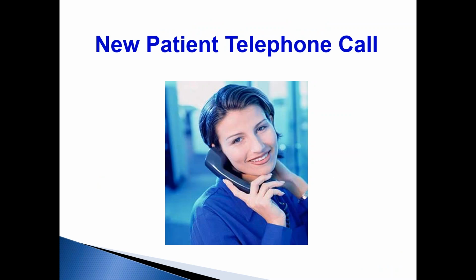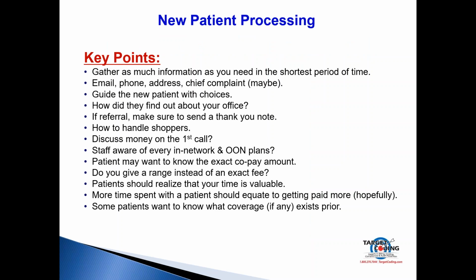All right, so now let's get going here with new patient processing and how to maximize reimbursement. It all starts with the new patient phone call, right? When a brand new patient calls, the patient doesn't necessarily speak to the doctor, so the patient's first impression of your practice is whoever's answering the phone. Let's call that person your front desk receptionist. This person needs to gather as much information as possible in the shortest period of time. That's the goal. So what information do you gather?